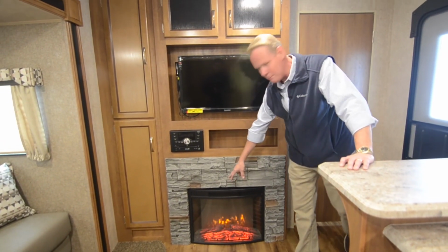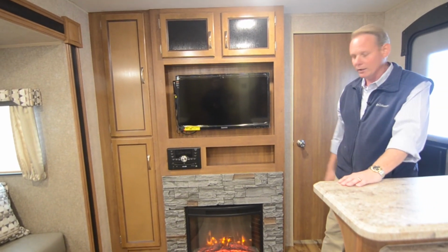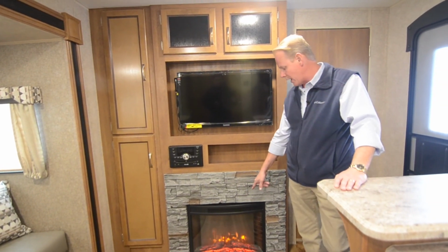Down below that we have a fireplace, a nice simulated stone surround, and an electric fireplace. Does throw off quite a bit of heat. You're going to be able to really heat up the whole living area of this trailer very well with that fireplace.